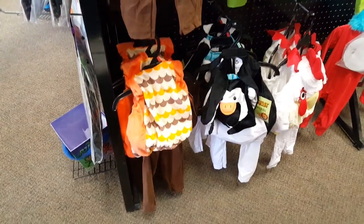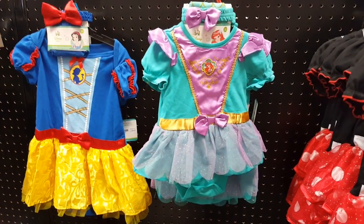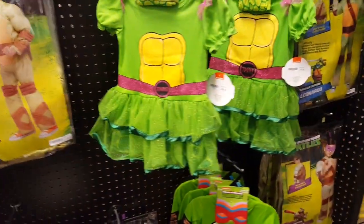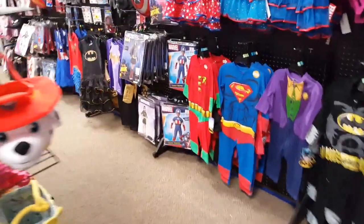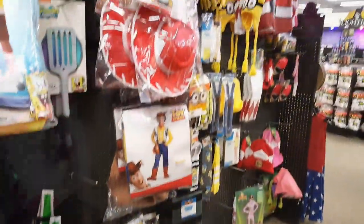Pirate. So there's some really cute costumes in here. There's an owl, chicken, and look at the Ariel one. I want to get that one for Shelby. So cute. Ninja turtle. So we'll go see what else they have, and then I'll catch up with you in a little bit. There's Toy Story.